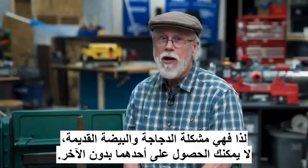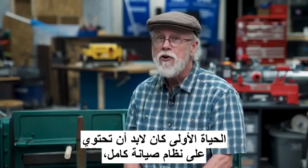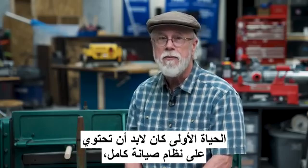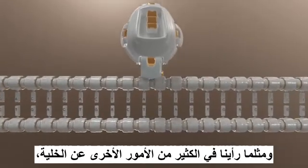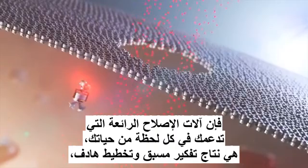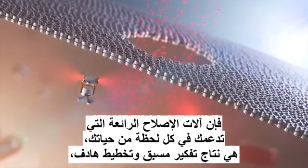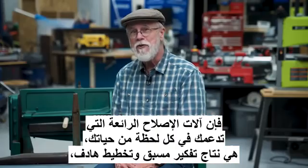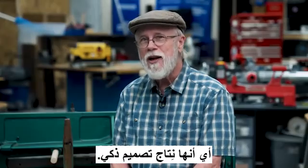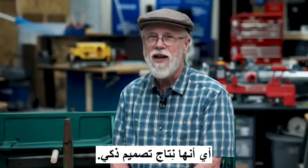You can't have one without the other. The first life necessarily had a complete maintenance system. And just like so much else we've seen about the cell, its remarkable repair machines, which sustain you every moment of your life, are products of forethought and purposeful planning. That is, they are products of intelligent design.